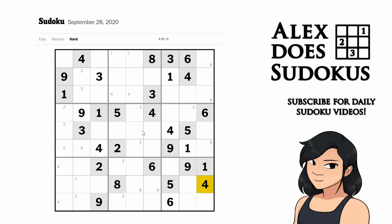So let's look at 4s. 4s are kind of locked in these cells. 5s. Okay, so this 5 locks the 5 out of column 3, and I've already got a pair of 5s locked in columns 1 and 2 in this cage, so 5s must be in these 2 cells. Is that helpful? I've also got a 5 tucked away up there, but I don't think I can do anything else, so what about 6s?